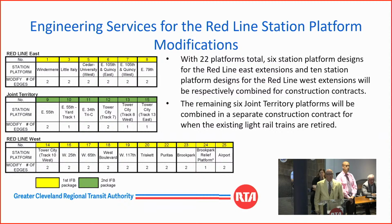So this is another way to look at these 25 platforms. Actually, here are my 22 in this contract. The first group, the design is in 2 parts. So the first group will be in yellow, focusing on the red line east and the red line west. And that group will go out in a first construction contract package.